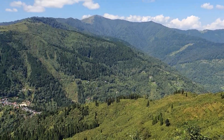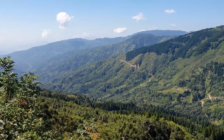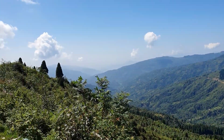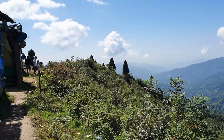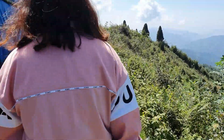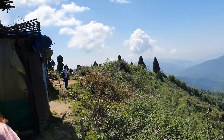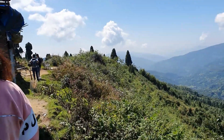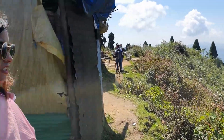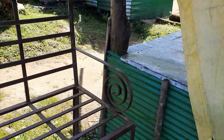Lots of pine trees. Trees and in between some houses. Let's go, that's it. Yeah, they have provided a sitting arrangement, which you are going to use now.